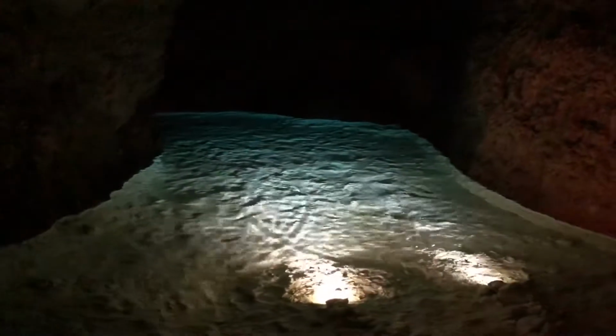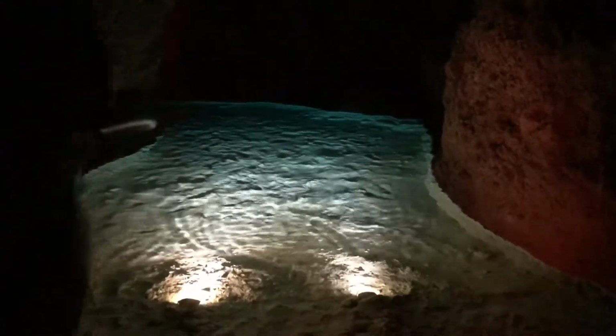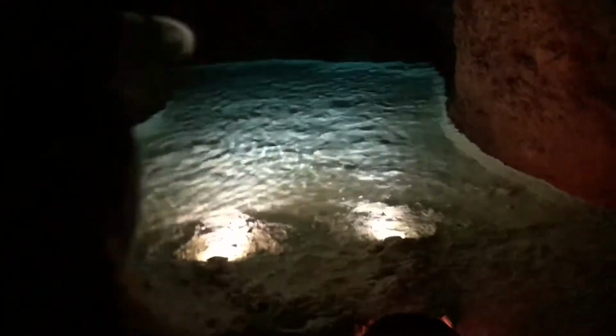Experience the natural lighting on the inside of a cave. What we will ask is that you turn your devices off, please. There are 3 to 4 feet of water, but then 6 to 8 feet of mud or silt on the inside.